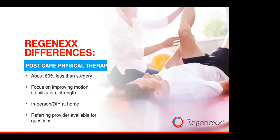Post-care physical therapy, I think this is very important after the procedures, but you're going to have about 60% less physical therapy following these procedures than you would after a surgery. So it may only be a few weeks, and usually people improve pretty rapidly. Focus is going to be on improving motion, strength, stabilization, and making sure, again, we focus on everything up and down the chain. It's usually in person. Some people do some DIY things at home, but I try to keep people in person doing as much as they can under the guidance of the physical therapist. That's where I've seen the best progress. And referring providers, including myself, are also available for questions from the physical therapist or patients if needed.